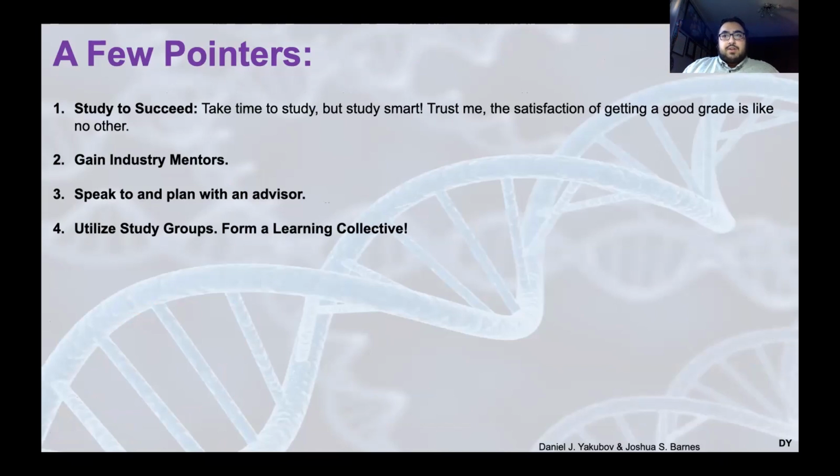Gain industry mentors. Talk to your professors. Ask them why they got into biology or research or whatever they're teaching. Okay? Speak to and plan with an advisor. My suggestion, you talk to an advisor within your major department. So if you want advice, talk to a professor in biology. Okay? Talk to upperclassmen. Talk to seniors. Talk to juniors. Don't be shy.